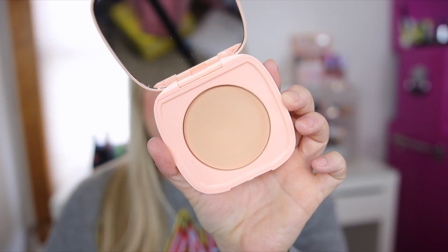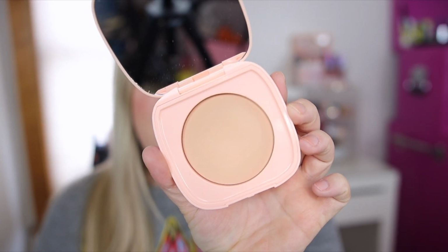I feel like that one jumps a bit and it gets a lot darker. You could see it on the face as well. It kind of jumps from the 7 to the 8. But those are the ones that I have, a little swatch test for you. Now I want to go ahead and get into the application.